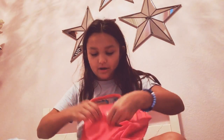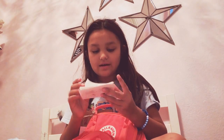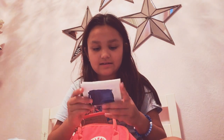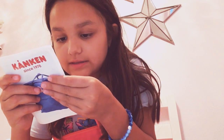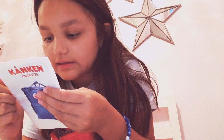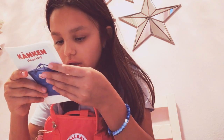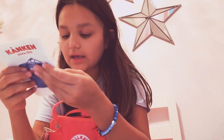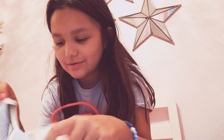So I'm opening this front pocket. Okay, so I got the mini, guys. It's so cute. I love it. Kanken Mini just says that, and then here it shows all the different backpacks you can get. So it's the regular Kanken and the Kanken Kids, Kanken Mini. So that's what I got, guys. I got the Kanken Mini, the Kanken Big, Kanken Laptop. Okay, photo insert. Oh, that's pretty dope. Maxi Kanken, like huge Kanken. And I'm not sure how much the shoulder straps are because I didn't remember to order those.